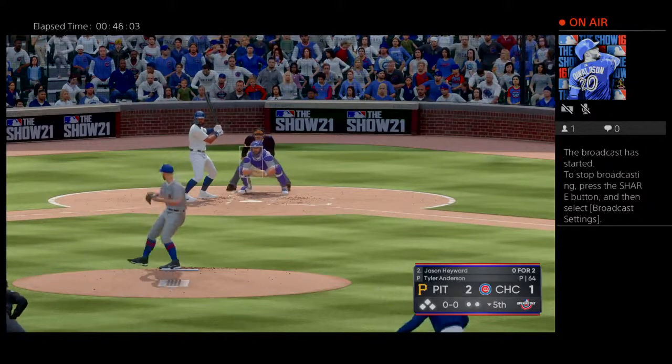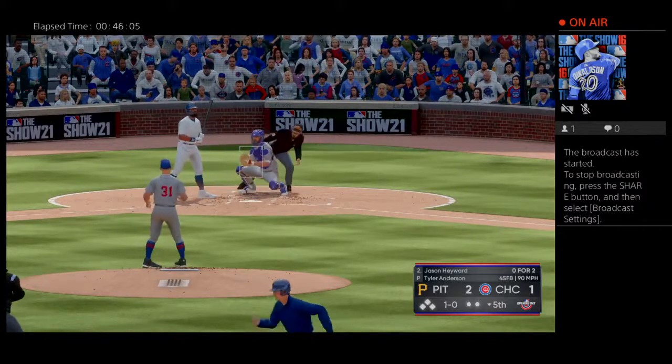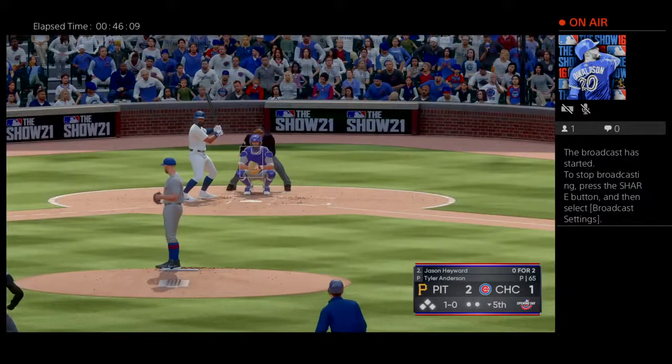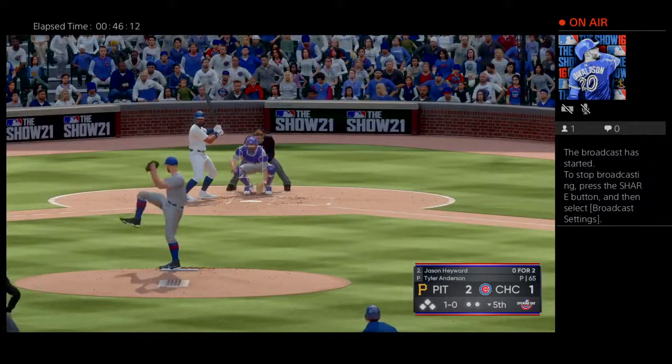First pitch on the way. Off the plate, ball one. He's already walked 2 in this inning already. This guy just can't seem to find the strike zone. The 1-0.